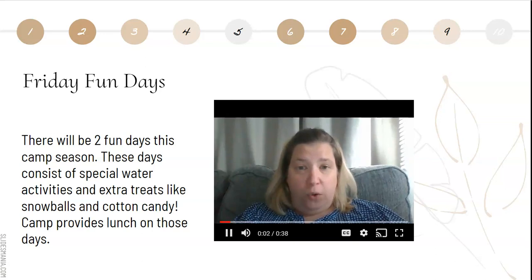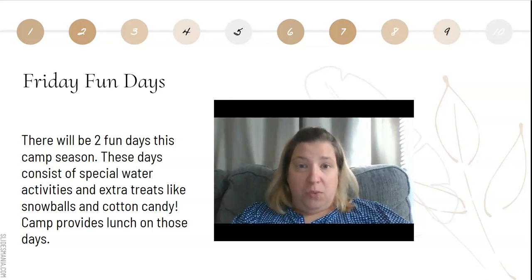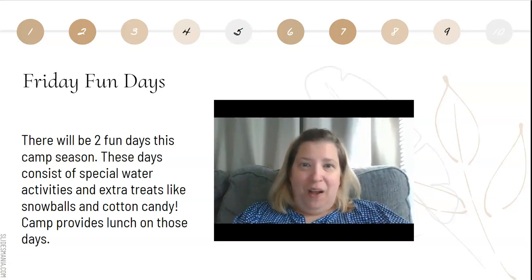At the end of each 4-week session, Camp Heritage will host a fun day. This activity is a bit different than the normal day. Campers will get to enjoy a bought lunch. We will have pizza and snowballs and things of that nature. We'll have snacks and special activities, toys in the pool, water games, lots of special little things to make the day a little bit special and different. Look more for that information in our newsletters and in our parent packet.